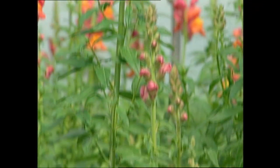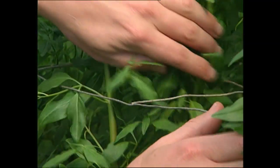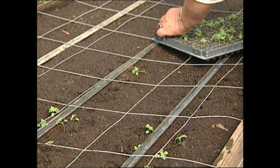If you take a closer look, you'll see how this wire caging acts as a support to the long stems. This is a reminder for me to try to get an early start on caging many of the plants in my garden. Growers are able to force these into bloom by maintaining spring-like conditions in these houses. Temperatures can range from 58 at night up to about 70 degrees during the day. And artificial light can be added when the days become short.